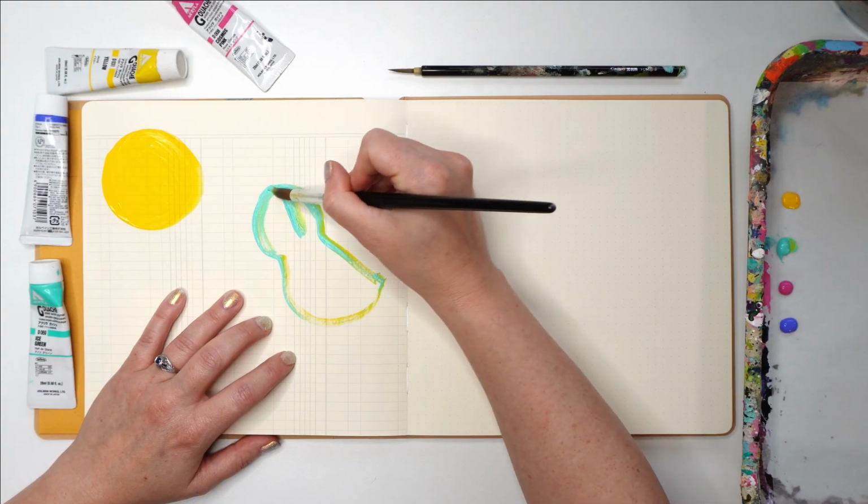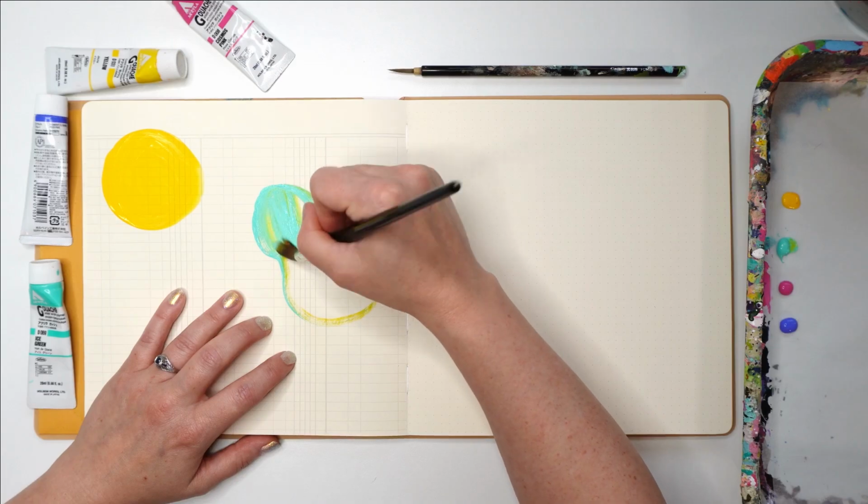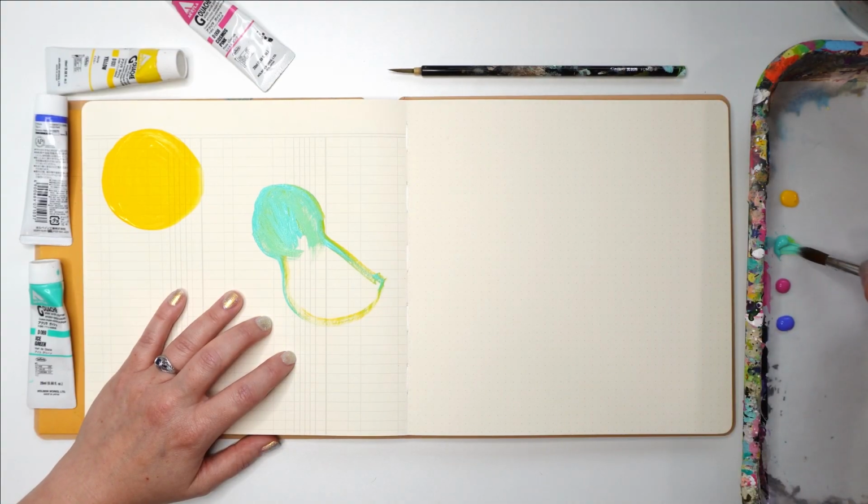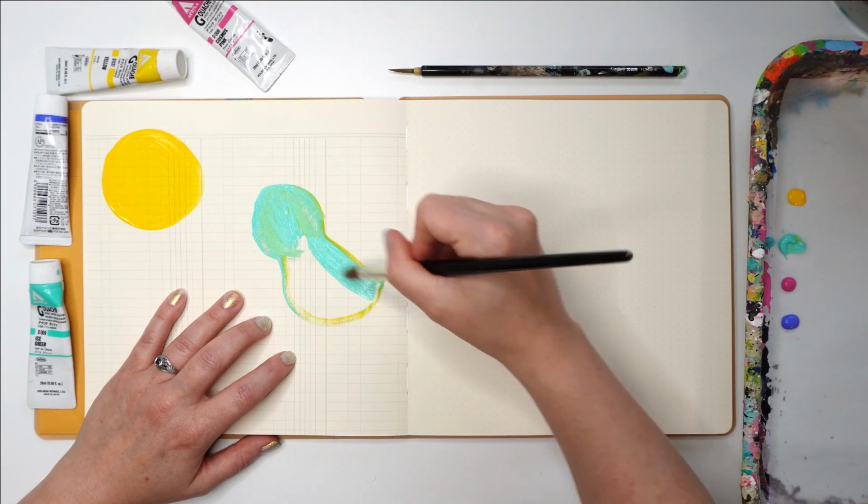These birds are all just from imagination. I didn't use any reference photos. I was just feeling too lazy and sleepy for that. I just went with how I felt birds should be, more or less.